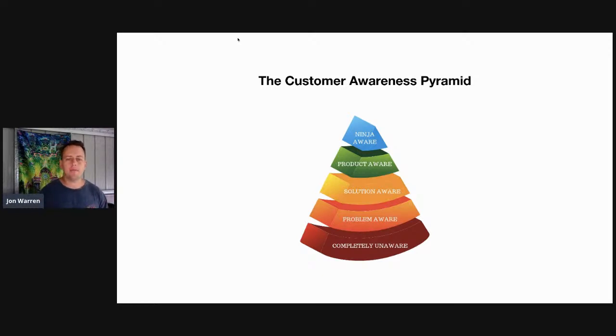The next step up, and a slightly smaller chunk of the market, is people who are problem aware. So they're aware of the problem that your products are going to solve. And that's really the start of the customer journey, when people start exploring their options, once they know they have a problem. They start going out and thinking, well, what's the solution to my problem? And of course, that's the next step in the customer awareness pyramid. You have people who become solution aware, right?